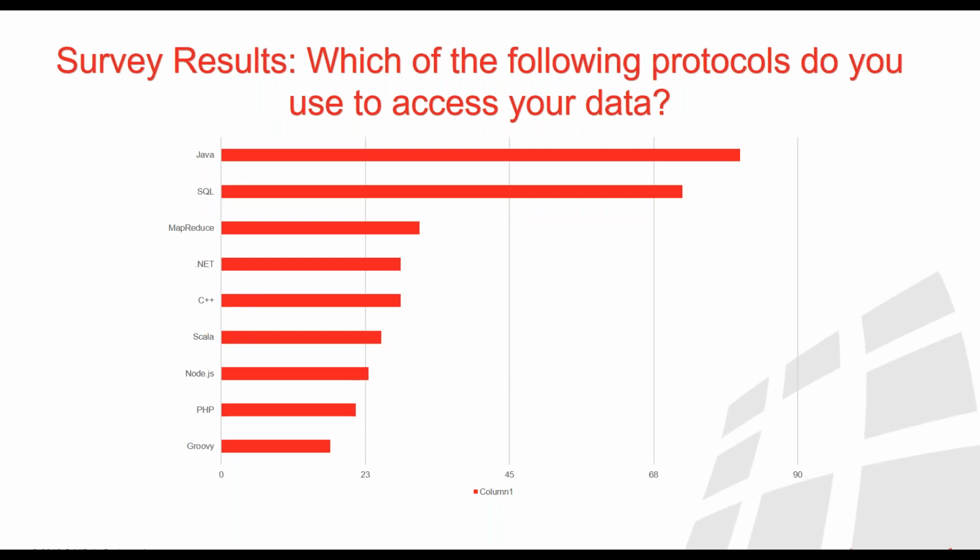People are using Java. They're using SQL, MapReduce, .NET, C++, Scala, Node.js, PHP, and Groovy. But you can see far and away, Java and SQL are the most popular languages used to access data in GridGain and Ignite. Luckily, those are two of the most commonly used APIs for the data grid, which we'll be talking about in a little bit. So, pretty useful there.